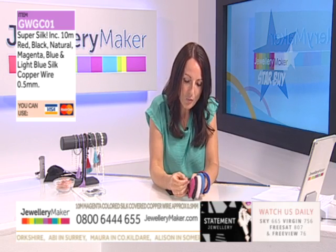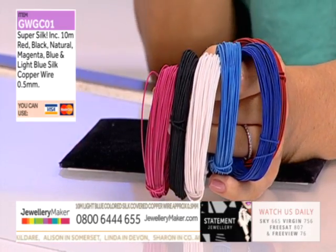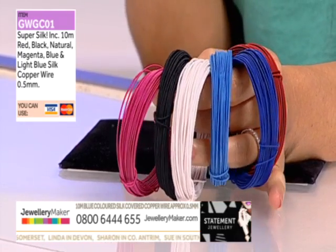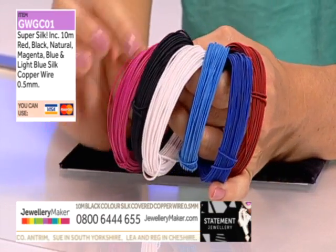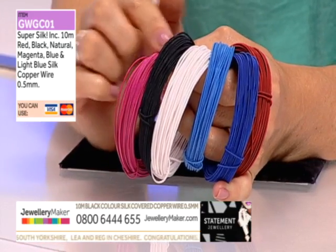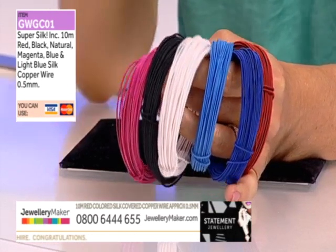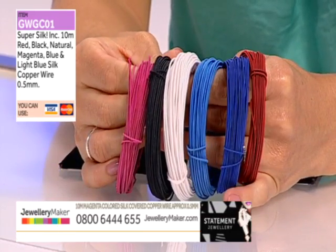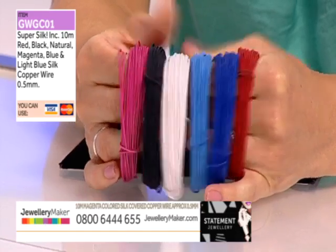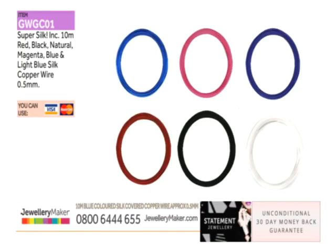Just take 1 coil of the wire and add a little charm on there, a really delicate charm. Bracelets like this are very much on trend at the moment, aren't they? Like your friendship bracelets and your Shambhala bracelets, those kind of things. That would be perfect for that. So what you've got is that wire core within, and then that silk on the outside as well. So you've got not just that beautiful texture, but that fabulous, fabulous colour as well. You have 10 metres of each, so you've got your black, your blue, your light blue, your magenta, your natural coloured, and your red coloured. So you have 6 individual reels, 10 metres of each, so that is 60 metres of your super silk wire you've got there. They are fantastic.